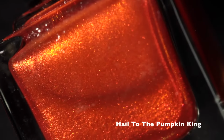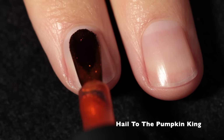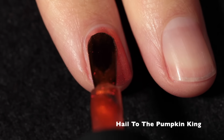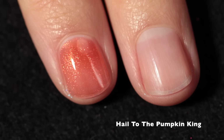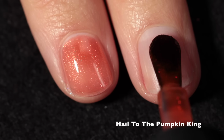Now we are moving on to the Nightmare Before Christmas quad of polishes. And first up we have Hail to the Pumpkin King, which is a glowy reddish orange jelly loaded with fiery red shimmer.